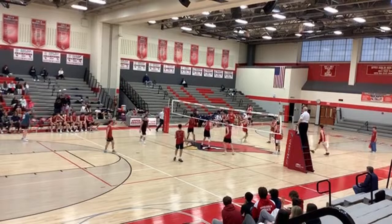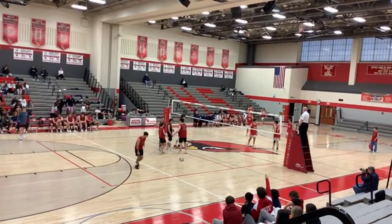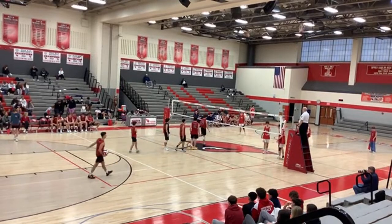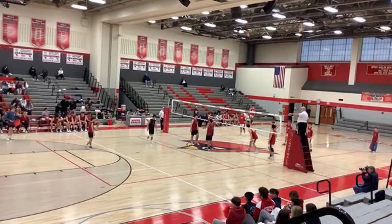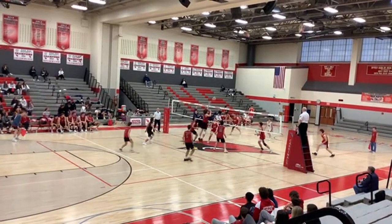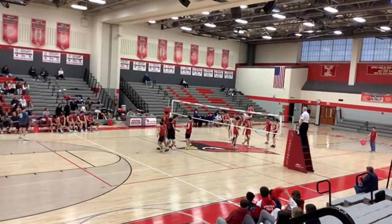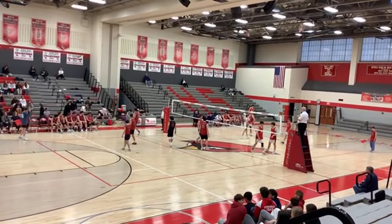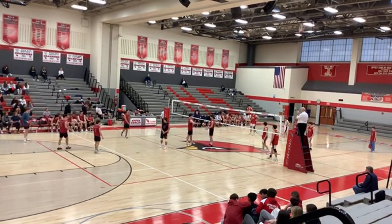Beautiful serve by Scotty. Woo! Looks like number 12 on CBE tried to take it with his hands, but he caught it too low. 3, 2, 1, ace. Oh! Great serve. Got them the overpass. Number 29, Theodorson, was right there, ready to dink it over.